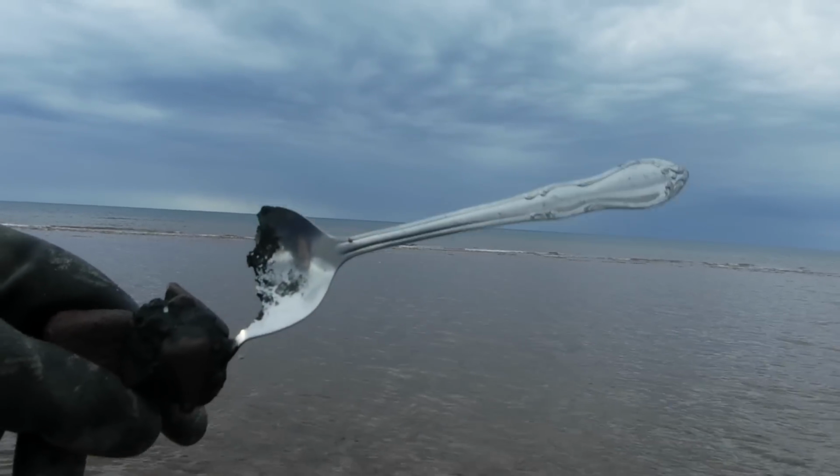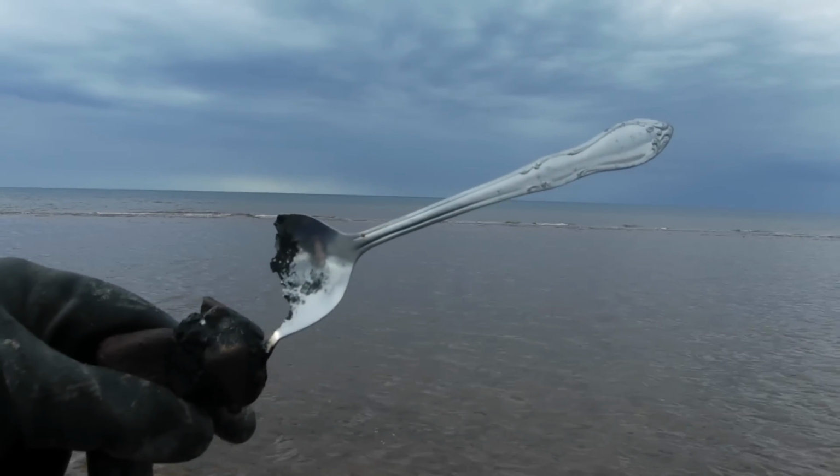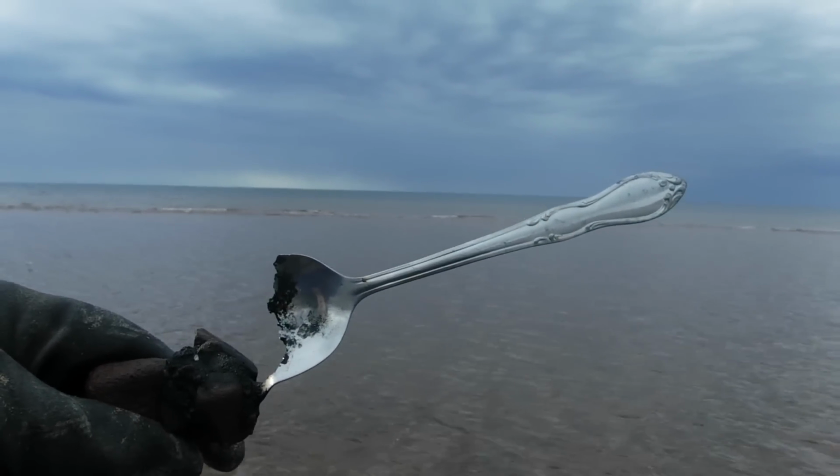Look, I found a spoon! It's like a work of art. It's beautiful.